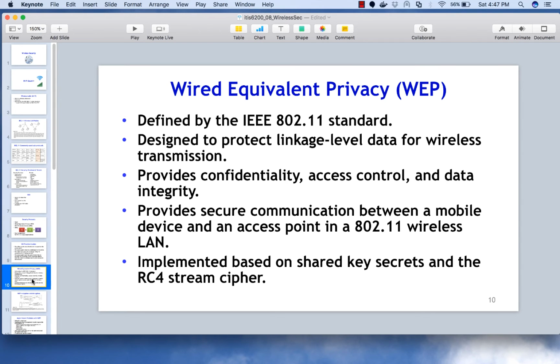So we're going to start jumping into some of these encryption methods, and these are just the most commonly used wireless encryption and authentication protocols in use today.